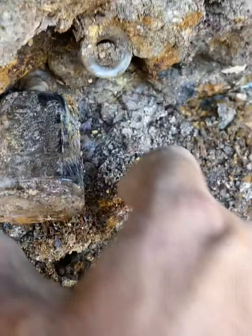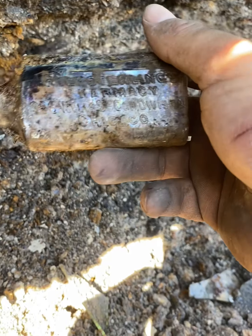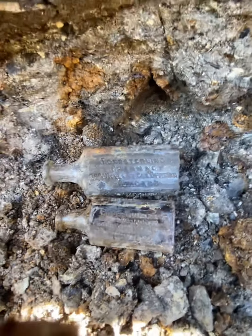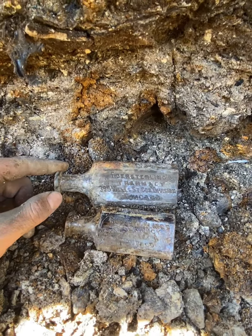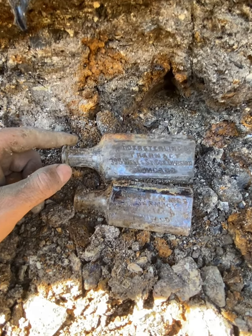All right, we got one pulled. Another Chicago druggist. There we go. We'll be back when we pull the other one. We just pulled another one, and it's the same bottle, just different size right on top of it. Unbelievable. You guys stay tuned for some more great footage.